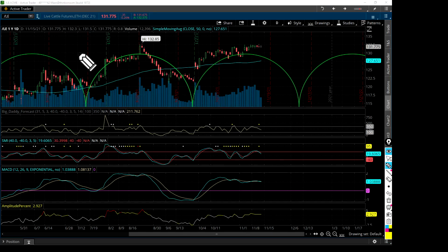Welcome everybody. Let's take a look at live cattle futures for November 15th, 2021. These are the December 2021 contracts. The symbol is /LE, and that is the only symbol you can trade that I know of for live cattle futures. In other words, there's no E-mini or E-micro. So let's take a look and see what happened today.